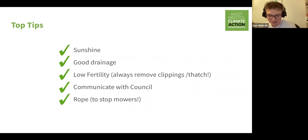Communicating with the council is super key. Try and work as close as you can with your council representative. Just drop them an email, try and be friendly with them, get them on board, because otherwise you might end up with a mower where you don't want them. And my final point is, I do think rope is a really, really powerful communication tool as well.